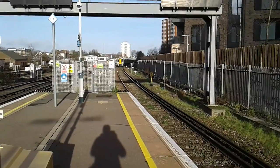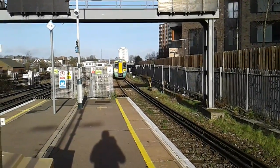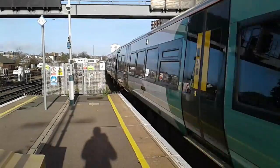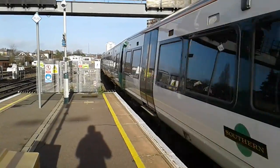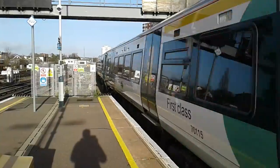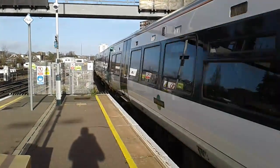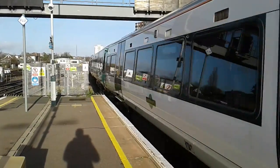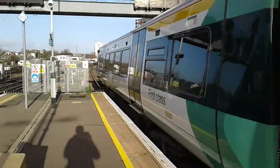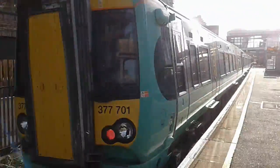Okay, the next train to arrive is the 12:32 Southern service to Caterham and Tattenham Corner. This is led by 377-615. In the middle is 377-701. Interesting how the 377/7s aren't being used on the Milton Keynes anymore. Oh, that's just it. It's an 8 car today. Actually, no, tell a lie, it's a 10 car.